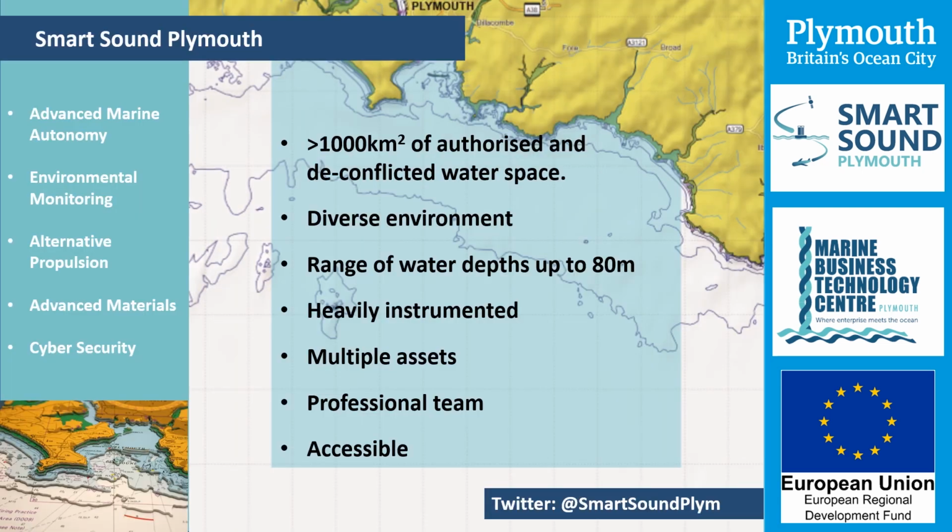What is Smart Sound Plymouth? Well, Smart Sound Plymouth is Britain's platform for marine innovative technology development. You'll see on this slide that there's a chart. The blue area marked on the chart is the area of Smart Sound Plymouth. And this area was selected when working with local authorities, water users, the Navy, and other partners on Smart Sound to identify really the most appropriate places, the places that would facilitate all the different requirements of the users.